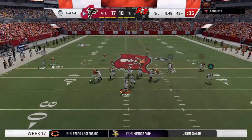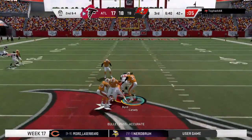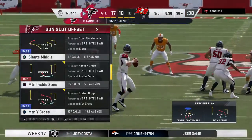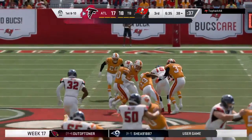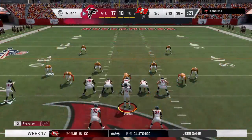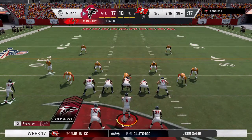Here's Tannehill into the hands of Bird over the middle, and able to rip off a big chunk of yardage before being dropped inside the 40. That one a gain of 20 and a first down. So from Buccaneer territory now, it's first and 10 at the 38.